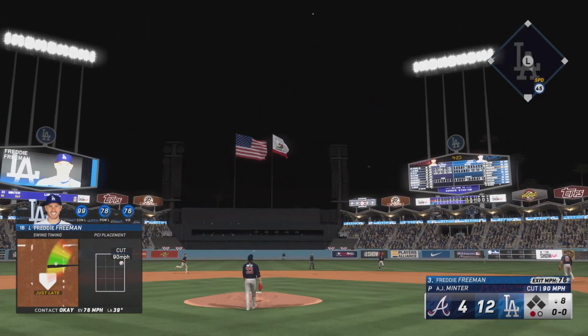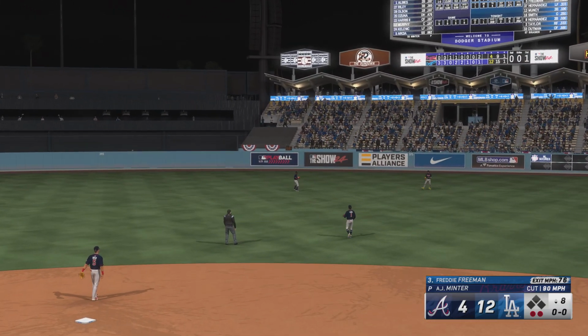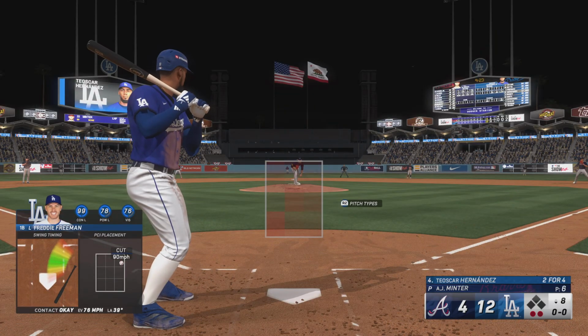Lifted in the air, right center field. Harris after it. No trouble here. Puts it away for the out. And there are 2 down. Teoscar Hernandez steps to the plate for the Dodgers.